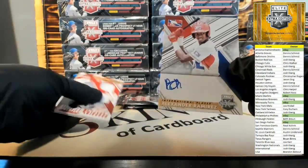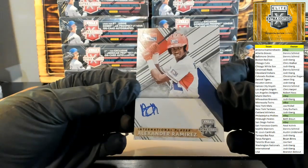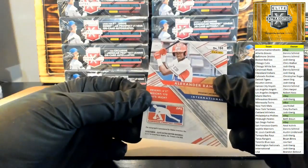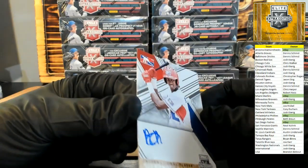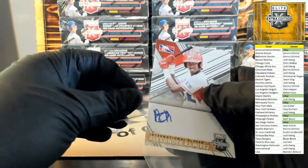Jose Rodriguez to 250. What we got here? Well, how about this? Alexander Ramirez, but that is a paper auto. Strange. Looks like it doesn't have the shine to it. Just straight up paper. First one of those we've seen.